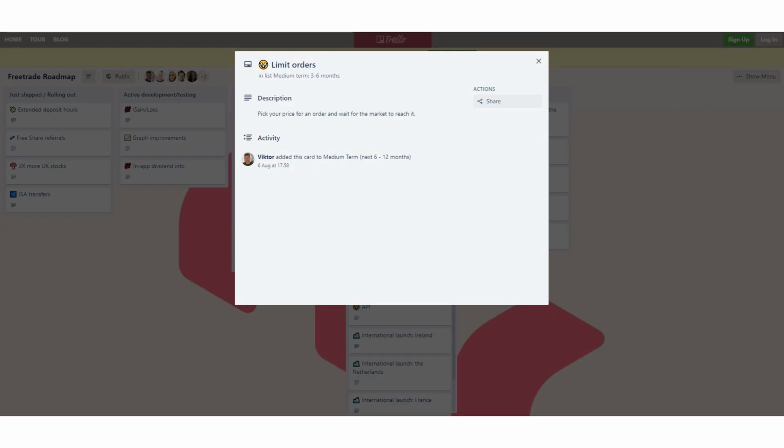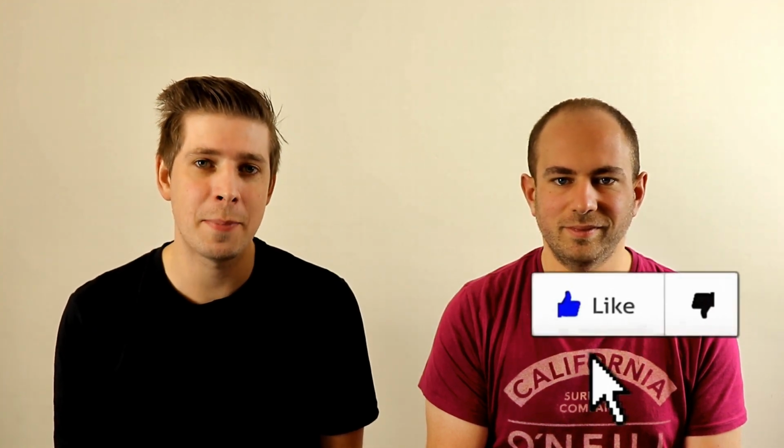We wanted the ability to set the price, and it looks like Freetrade will be answering our prayers. This is great news, as it means we'll be able to set the maximum price that we're willing to pay. Let's hope that this feature is included within their basic orders and that we're not charged for this feature.